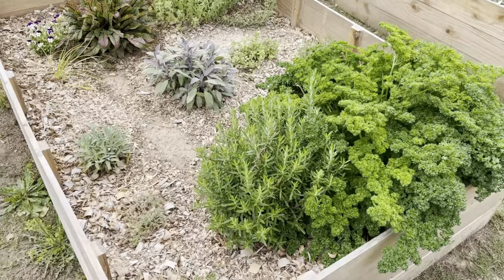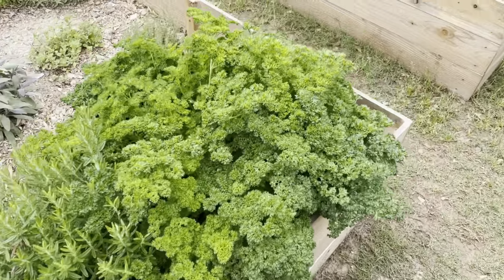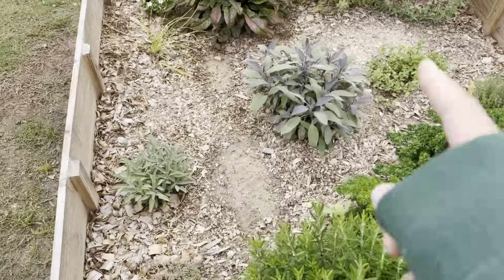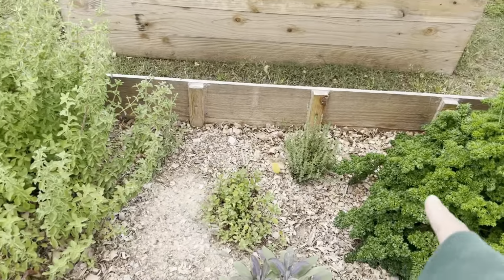Over here is my famous herb bed. It's filling in quite nicely. We've got really big parsley here. The rosemary is finally growing. The sage is doing really well. The sorrel, oregano, thyme is even growing bigger.